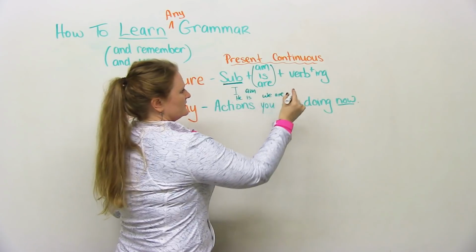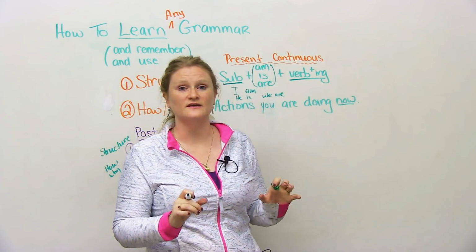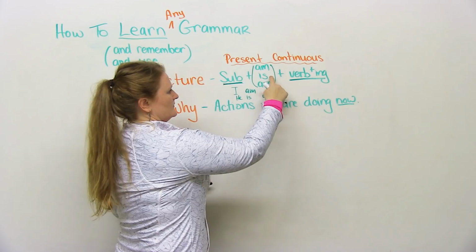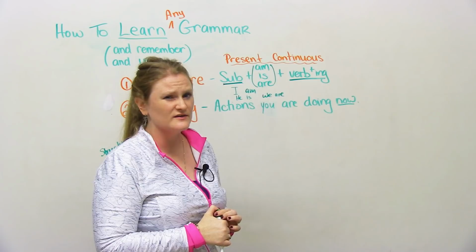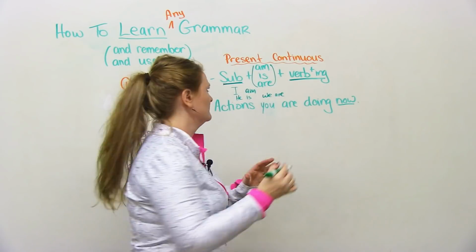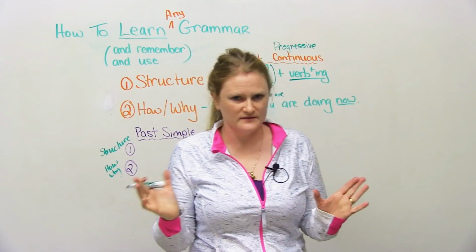Okay? The last thing in the present continuous that makes the verb continuous is you're going to have the ing. So, the structure or the form that I like to use for the present continuous is subject, am, is, are, plus verb, ing. The present continuous also has another name, which is present progressive. They're exactly the same grammar point. The usages are the same, but it's just a different word for it. Don't worry about it.